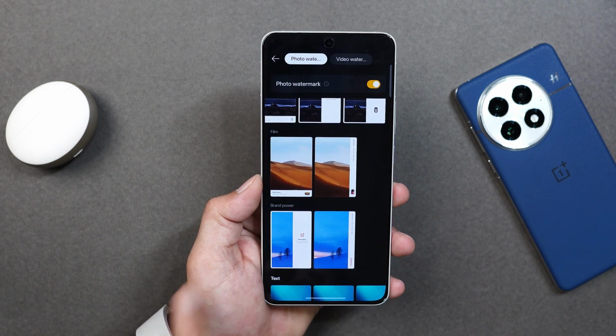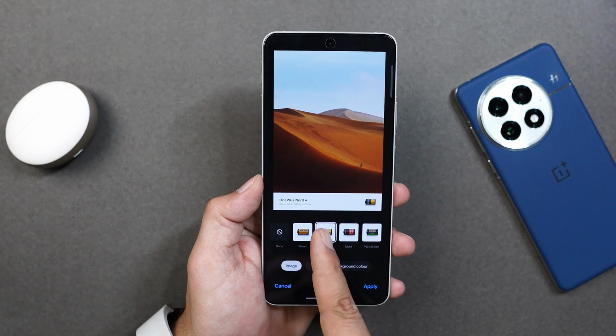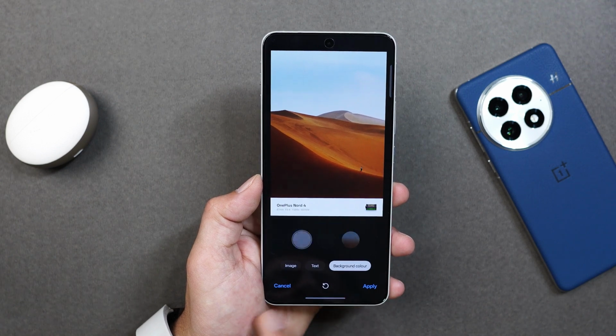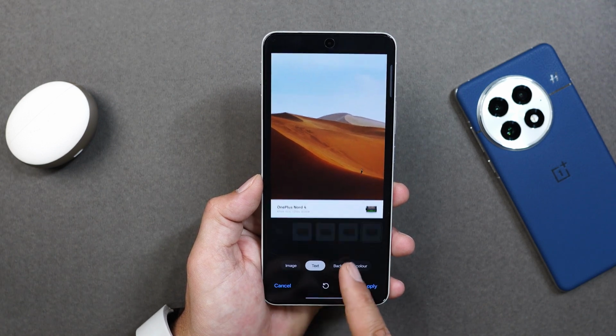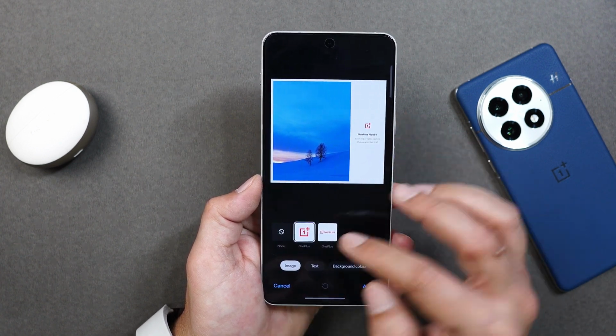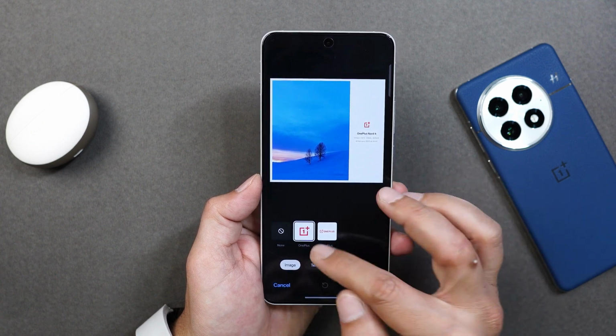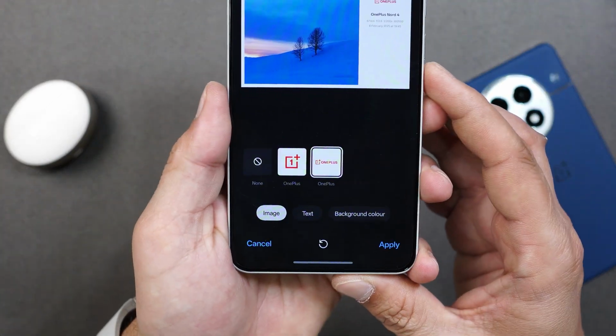Then we have 2 watermarks of the film, where you do have options to choose from film icons. So here we have around 4 presets, and in a similar way you can change the image, text, or background color. Then for the OnePlus brand power, we have 2 more watermarks where you can change the logo of OnePlus. One is the logo, and the second one is the logo with OnePlus text.